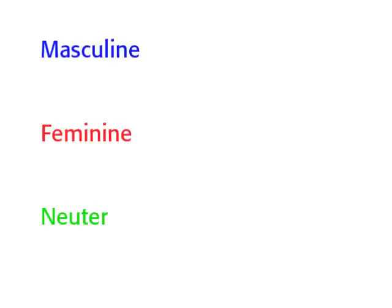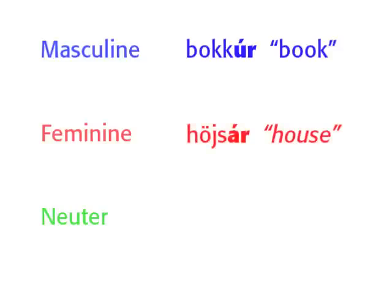When you look up words in a Valhalish dictionary, you'll notice that most of the words have similar endings. These endings help you determine what gender a noun is. Masculine nouns end in ur, bókur. Feminine nouns end in ar, húsar. Neuter nouns end in ir, stóðir.